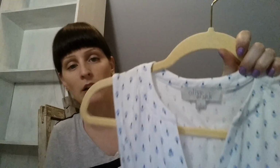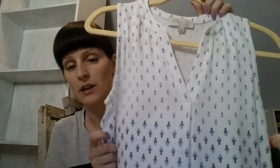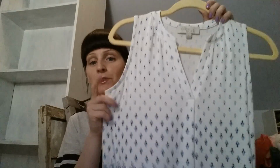The next shirt I have is also from TJ Maxx, and it's from the brand Olive and Oak. And this one I took the tag off. I think it was $16, and it's another Joanna Gaines type of shirt. That's my going theme right now, as I'm trying to find more comfortable, floaty type things. So this one's just white with a blue print on it. And this one's that super soft, stretchy material.